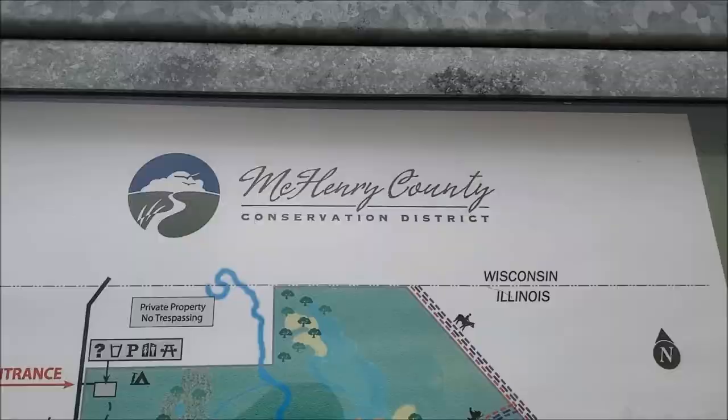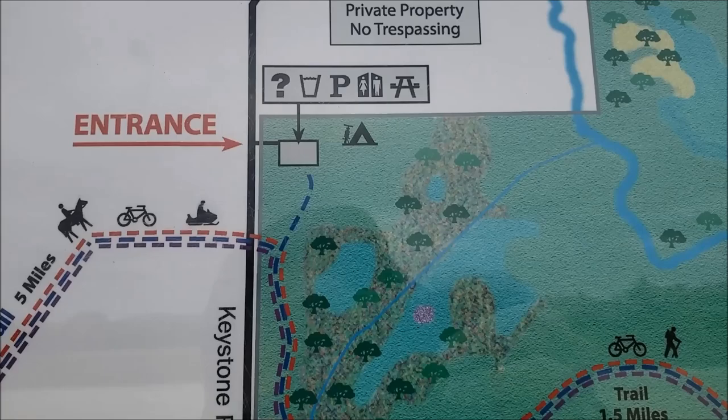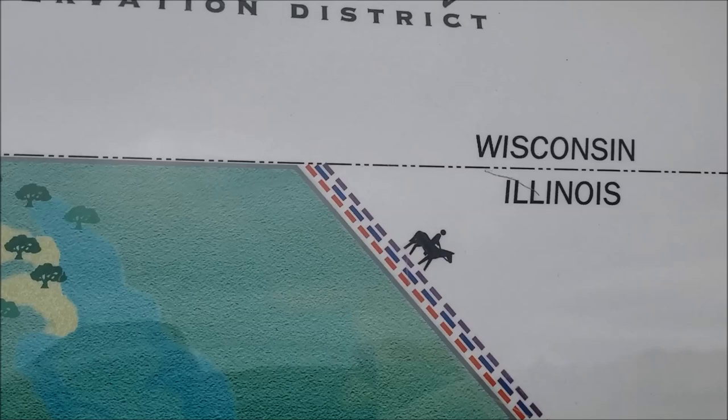Welcome to the North Branch Conservation Area. Of course, part of the McHenry County Conservation District. And this park is a little special because we will start out here, take this 1.5 mile trail, connect up with the Prairie Trail or Fox River Trail, whatever you want to call it, and we can walk into Wisconsin. And that's what we're going to do.